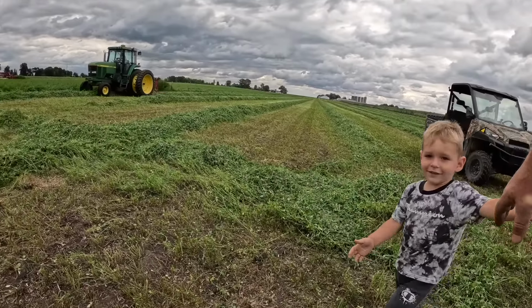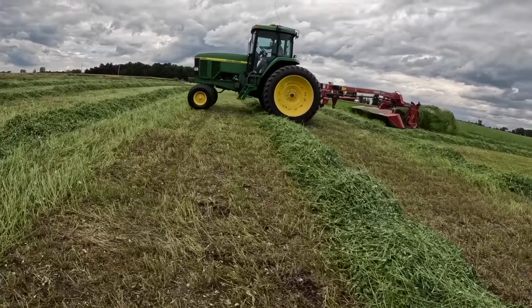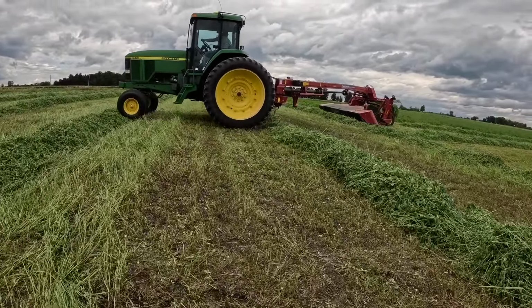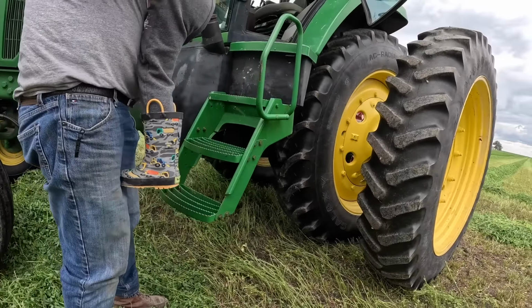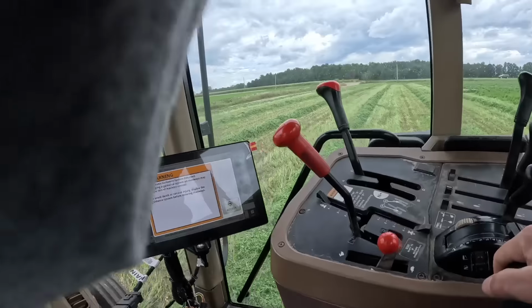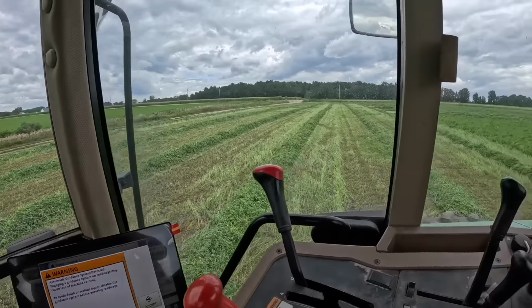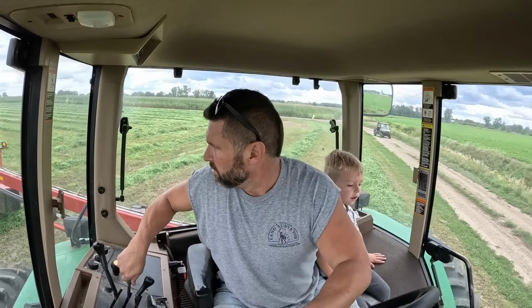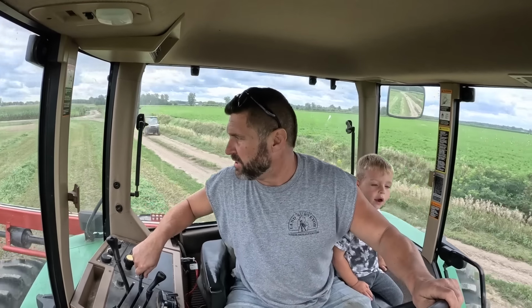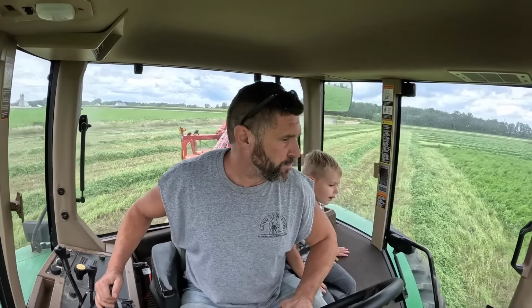Need my hand, bud. There you go, bud. Ready? That was Mark. Figure I'll relieve him. They got this third cutting prime about licked, but I'll give him a heads up. That way he can get started baling that hay.